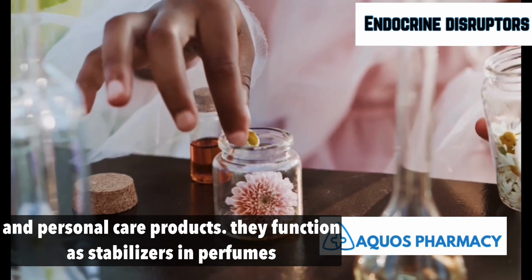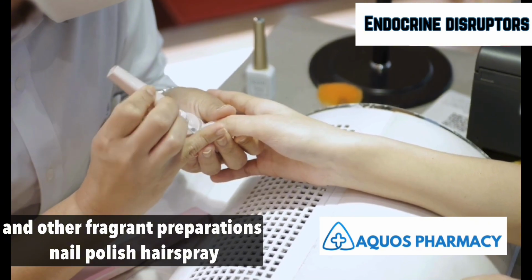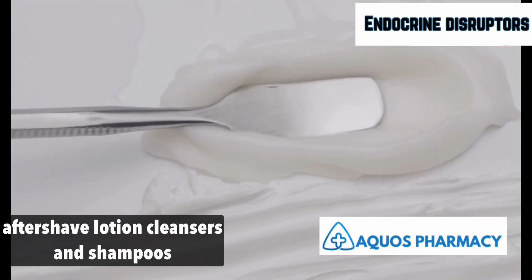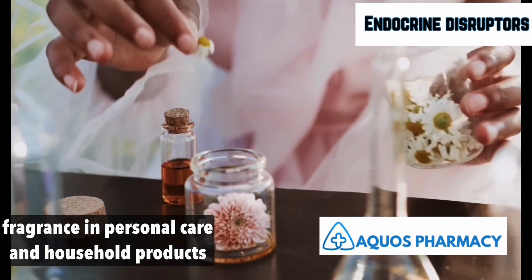They function as solvents and stabilizers in perfumes and other fragrance preparations. Cosmetics that may contain phthalates include nail polish, hairspray, aftershave lotions, cleansers, and shampoos. Phthalates can hide in ingredients lists under the term fragrance in personal care and household products.